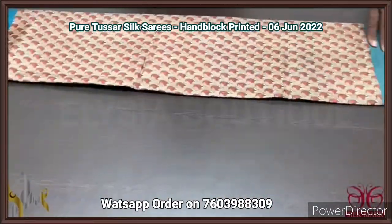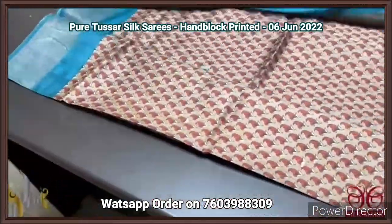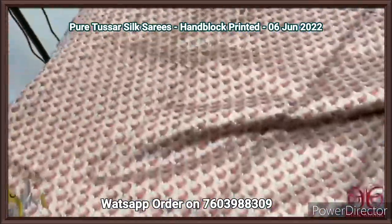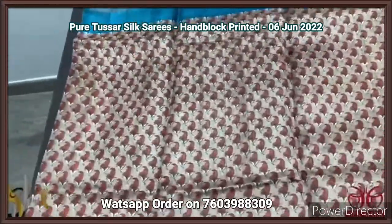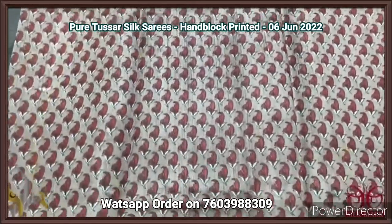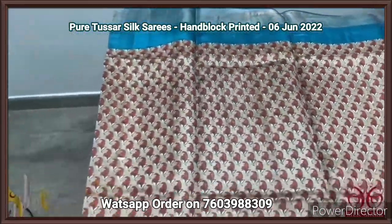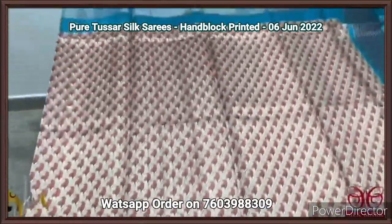Pure Tussar silk saree, premium quality, handblock printed with zari borders, done on a premium acid washed foiled Tussar pattern. All over printed, beautiful design here. The shade of light brown, mild tinge of green, very different color with orange and black and white used for the prints. Closely printed small design, and we have a contrasty blue color borders both sides.